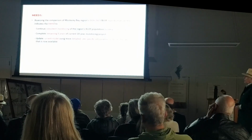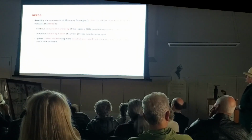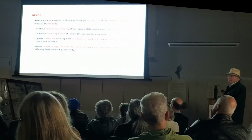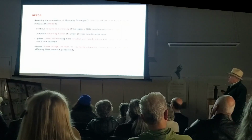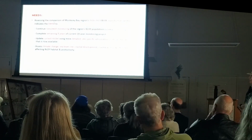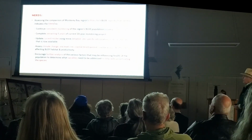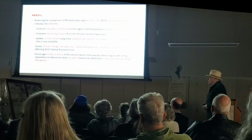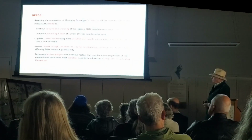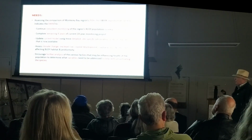We need to update the current model because it didn't use some of the detailed site-specific information on oystercatchers that's now available. And we need to keep an eye on and keep data for climate change, sea level rise, coastal development, coastal access, and a whole bunch of other factors that are going to affect the habitat and the productivity of the oystercatchers. We need to also encourage future analysis, particularly potential graduate students, to be able to use our data to look at the population variables and to help us with the understanding and perpetuation of the species.